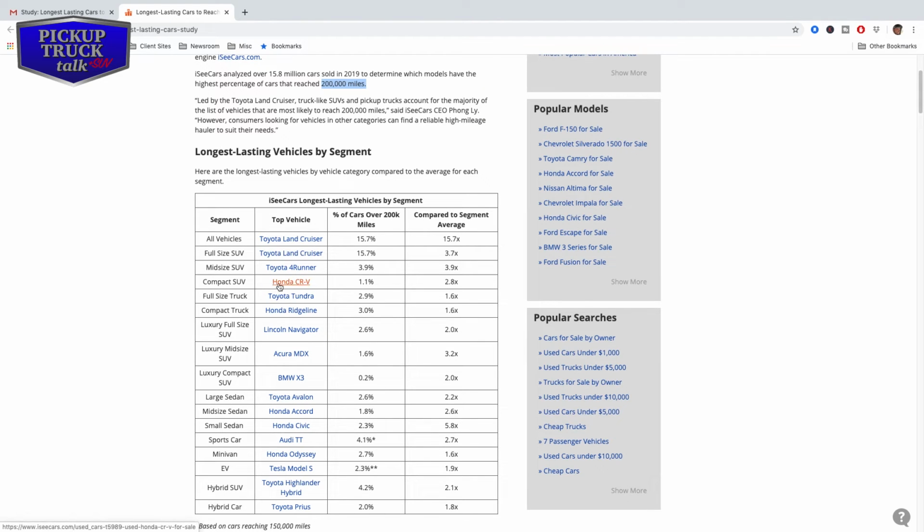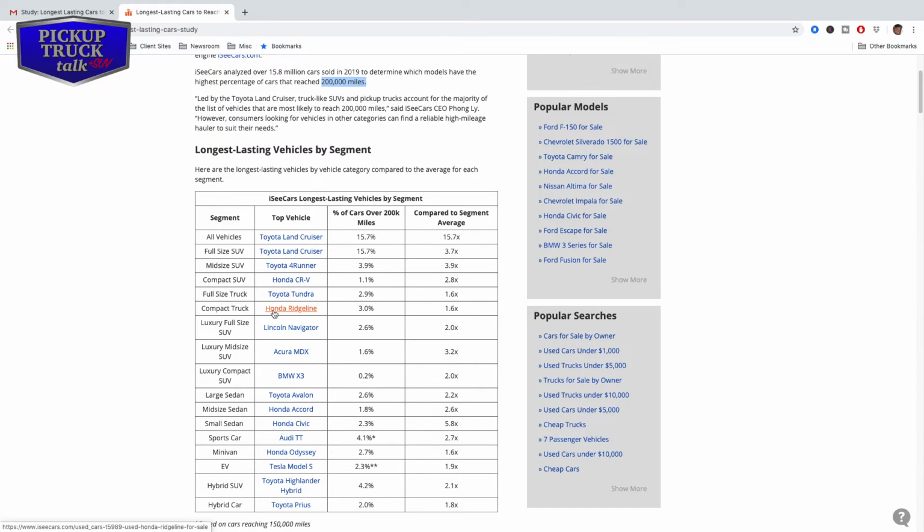The CRV is one of the best-selling compact SUVs out there. I could see that doing pretty well. People seem to love their CRVs. And Tundra, people hold on to these things for years and years, and then the Ridgeline wraps up. Same idea with Honda in the compact truck, although it would be interesting to see how close Tacoma got, because Toyota Tacoma just dominates the compact truck segment. So, interesting things there. But that's not it.